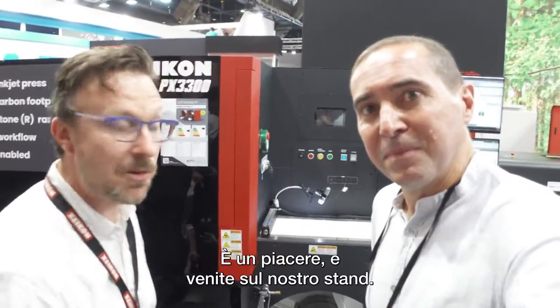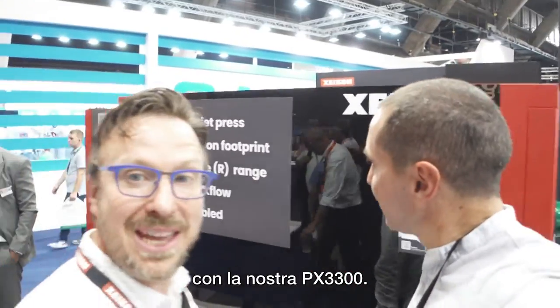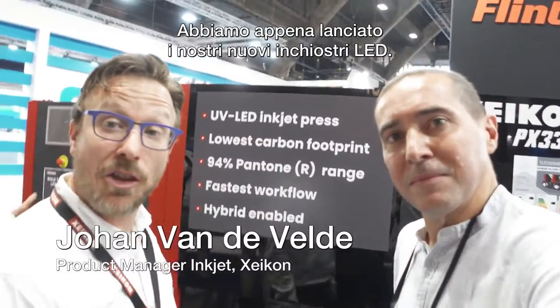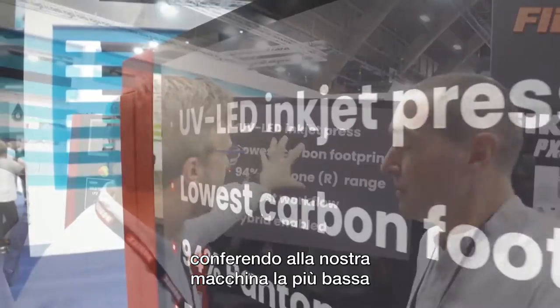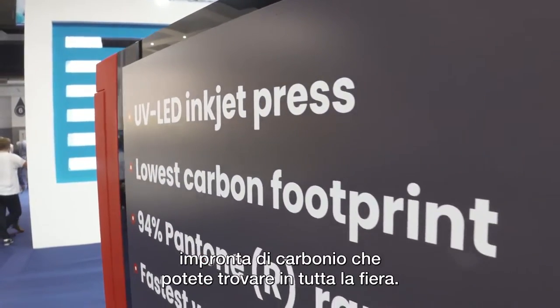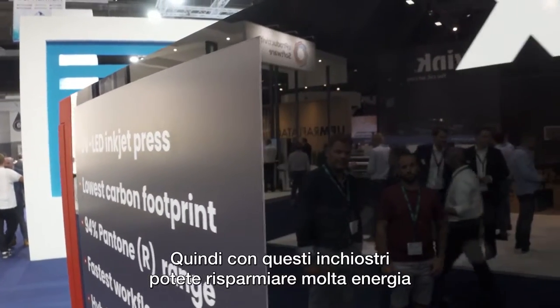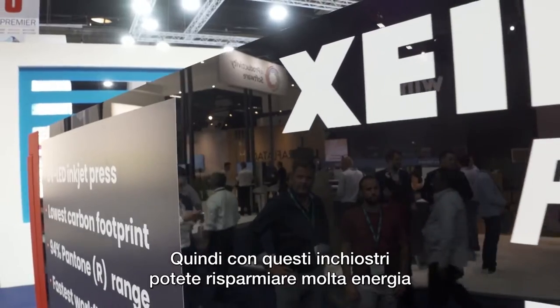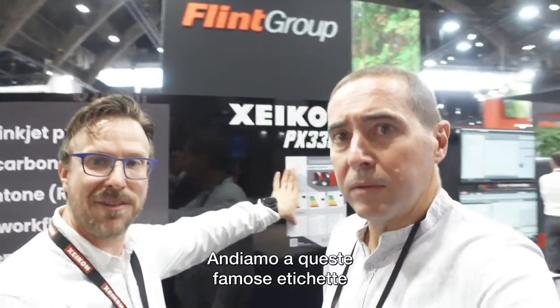So, hi Johan. Hello everyone. Hi Lorenzo, and welcome to our booth, with our PX3300. Very important, we have just launched our new LED inks, making our machine the lowest carbon footprint that you can find on the full show. So with these inks, you can save quite a lot of energy, which moves us to a category A label. Let us go to this famous label.